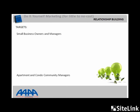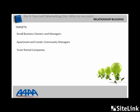Apartment or condo community managers, obviously a good tie-in. These are smaller living spaces, and those tenants need storage. Truck rental companies, another obvious tie-in. Realtors. Realtors are always looking for a little extra special to set them apart and add value to the service to their customers. Military housing and office administrators, another big important tie-in. People are constantly coming in and out. They're being deployed. They need a place to put their items.